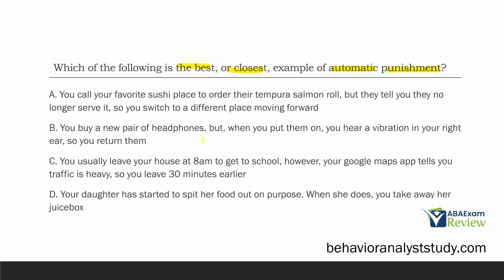B, you buy a new pair of headphones, but when you put them on, you hear a vibration in your right ear, so you return them. Now be careful, right? Buying a new pair of headphones is obviously social, but what we're looking at here is you put on the headphones. As a consequence, you hear this vibration in your right ear. So what do you do? You take them off and you never wear them again. The vibration in your right ear was not socially mediated. It was automatic. It also punished you because you're never going to wear these headphones again. So B looks pretty good.